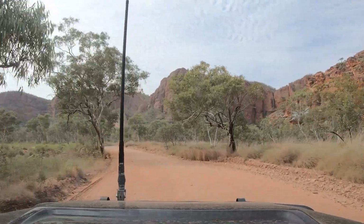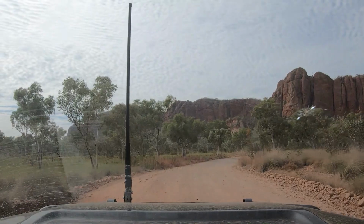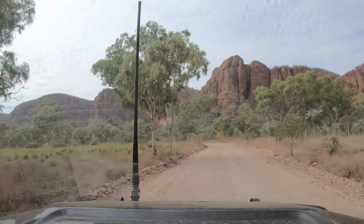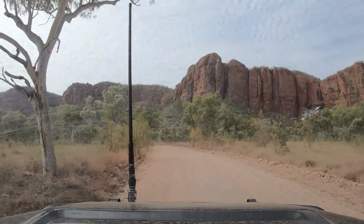Well, after that epic little walk, we're heading down the road a little bit further to Echidna Chasm. We're going to do that walk. The last time we did this was 30 years ago, so it'll be interesting whether they've blocked it off any further or whether you can walk the same distance back there.